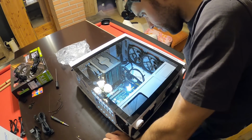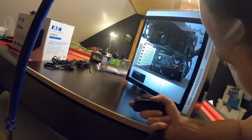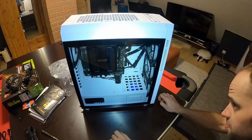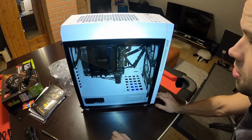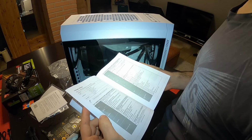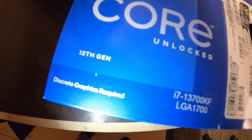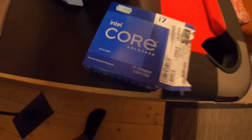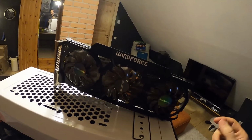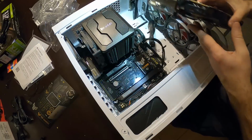Think we're about finished now. Looks pretty good. Yeah, still missing the graphics card, but I should be able to. Crap. Bummer. This GPU does not support graphics. That means I need a graphics card. You know what, let's see what this thing will do. Using a broken graphics card in a brand new system, probably not the best idea.